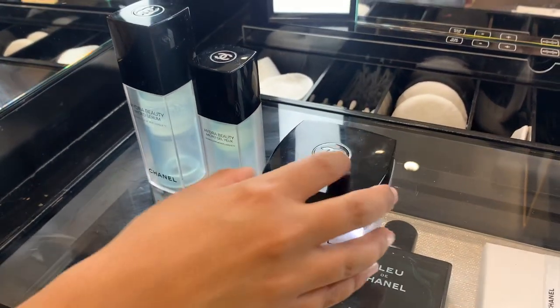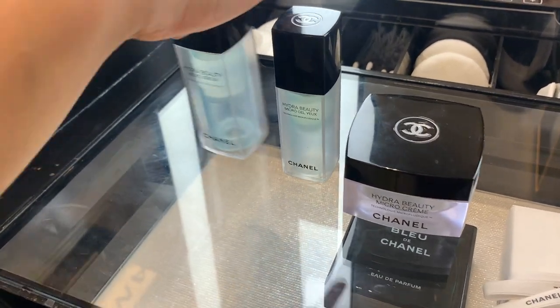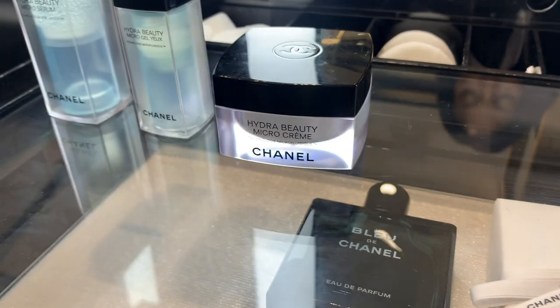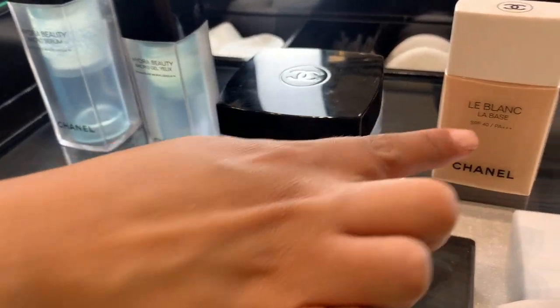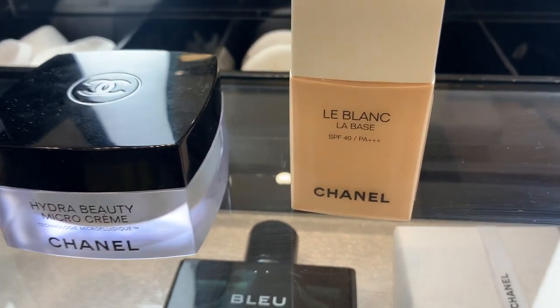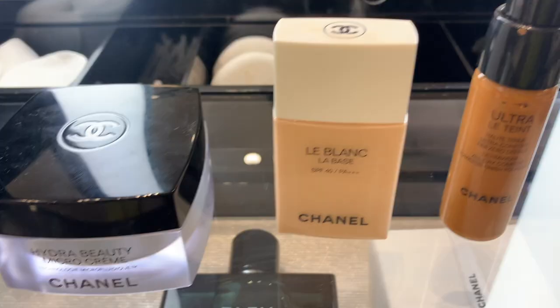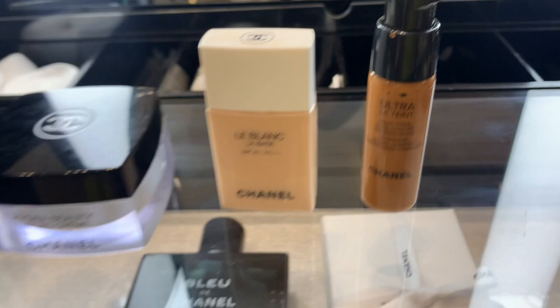I'm using Hydra Beauty because you said you've got dry skin and you want more hydration, so we're going to start with that. Okay. And then we're going to go for a primer that has an SPF 40. And then we're going to go for the foundation. Yeah, that one's quite nice. So we're going to do 131. Okay.